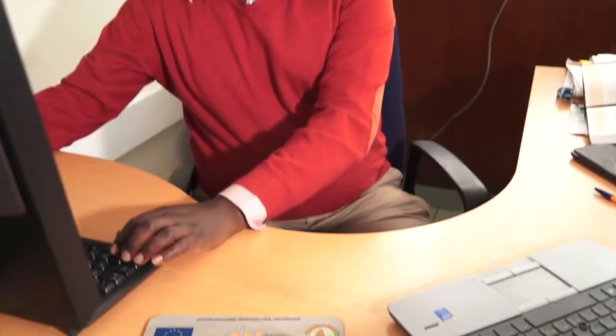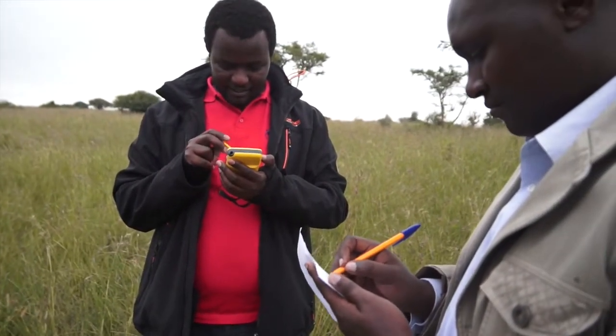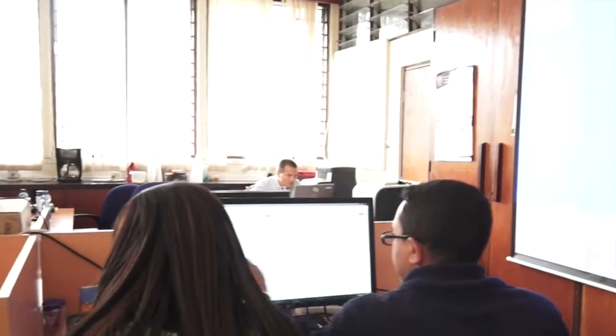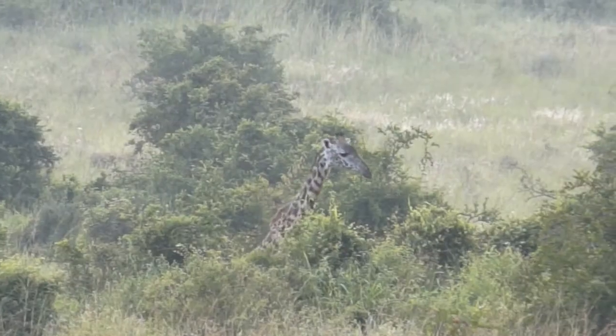In that line of building capacity, we've collaborated with the ICPAC in various aspects, especially on trainings, building various capacities and skills. MESA is a project that is using Earth observation to support the environmental conservation, and we are providing different Earth observation data, mainly satellite information, to our partners. Mainly, let's say one of them is Kenya Wildlife Service. Here we are in the Nairobi National Park.